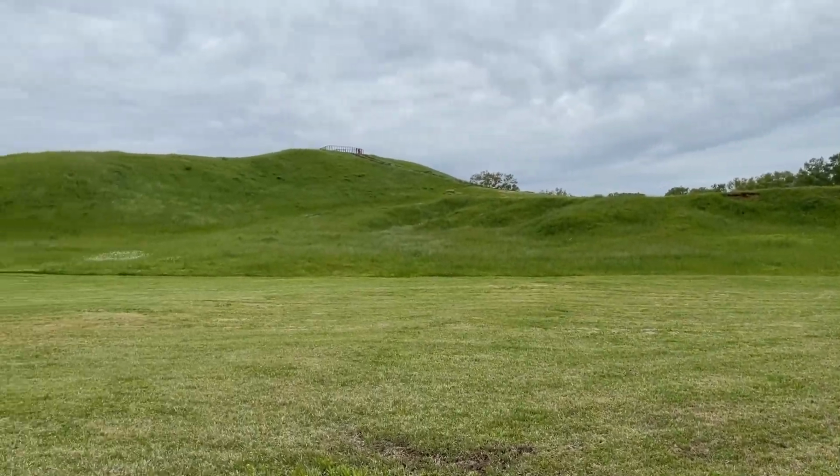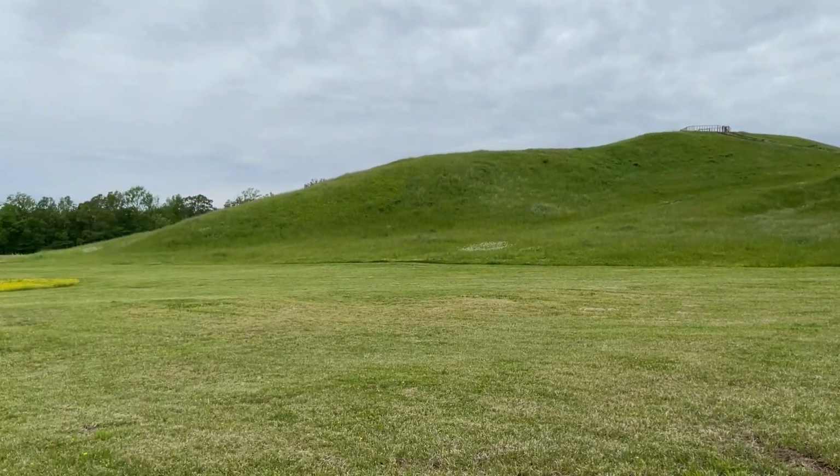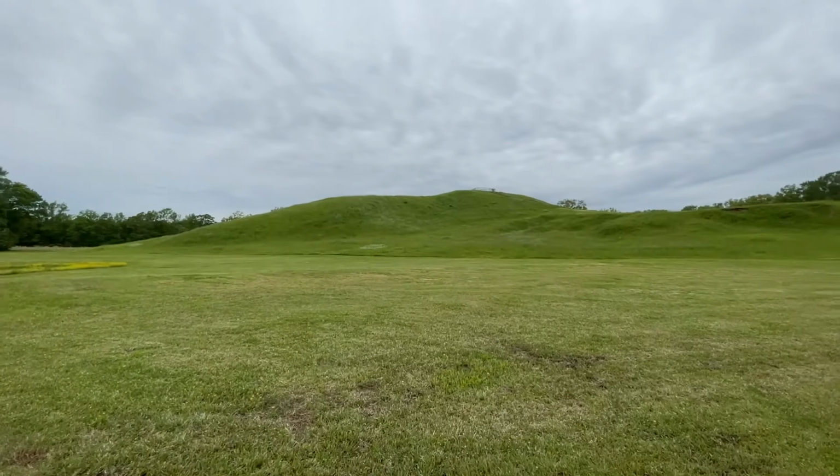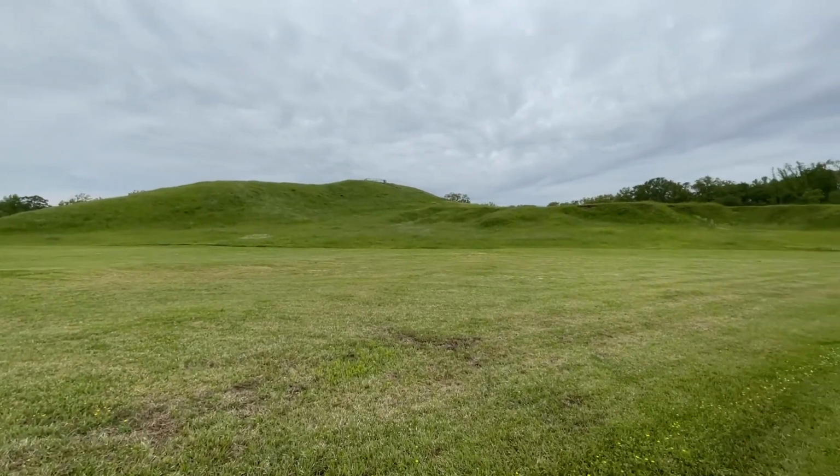So this is Mound A, and Mound A is the big one. Whoosh. It's kind of hard to appreciate how big it is in video, but it's very big.